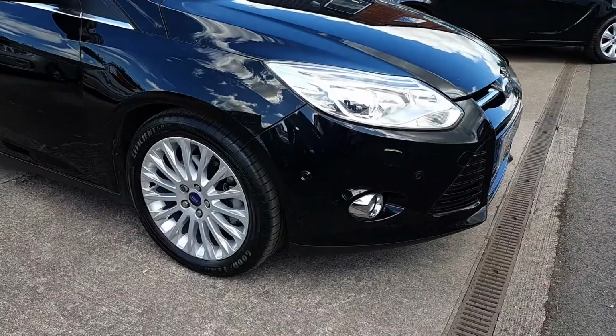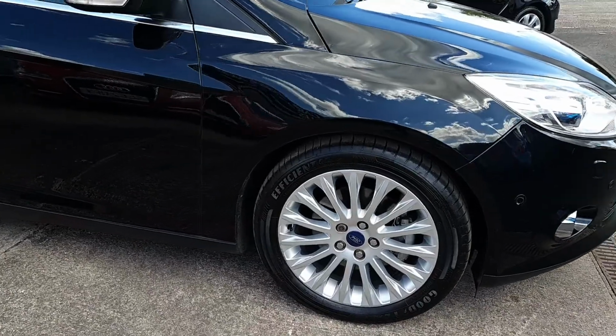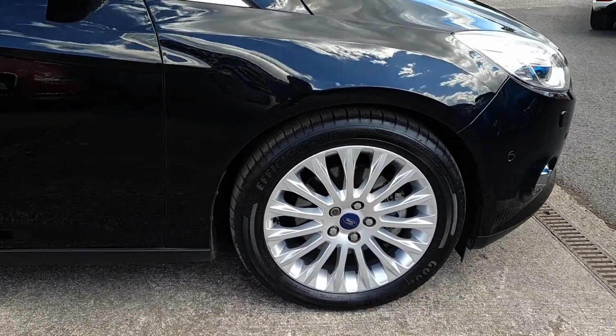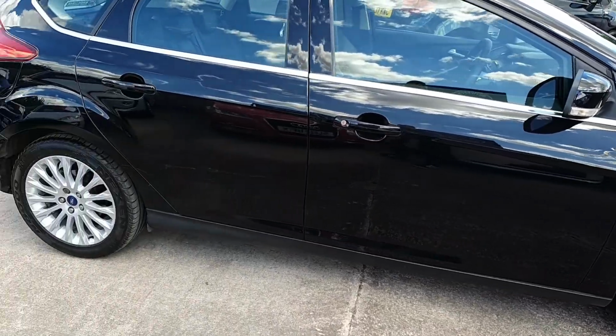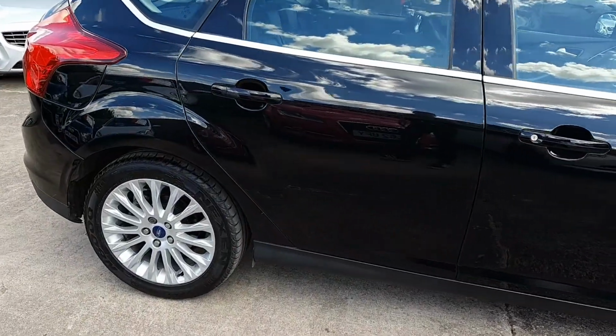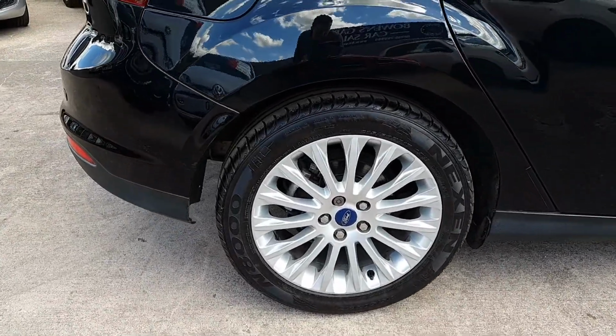It has a full 8 stamp service history. So right the way through its life, been serviced every year, the majority of which at the Ford main agent. It also has accompanying bills, receipts for work that's been carried out over the years. Good tyres, wheels absolutely spotless.